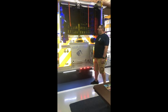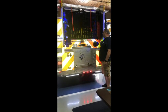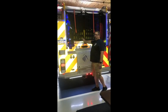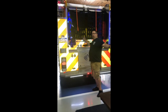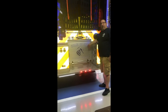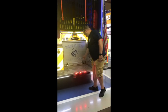So on the back of the truck is where we carry most of our hose. The red hose is 3-inch hose, the yellow is 5-inch hose, which is what we supply if you're going from a pond or a creek or from an engine to an engine. The purple are long lengths of hand lines. As you see, we have our company spirit here.